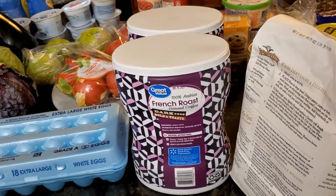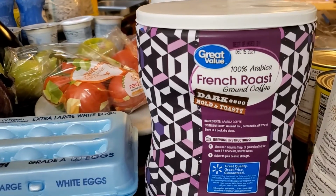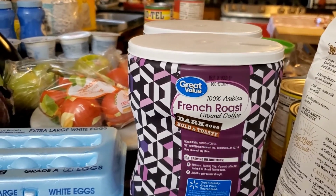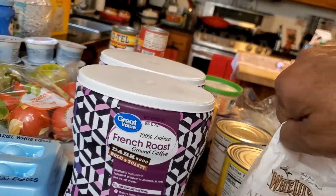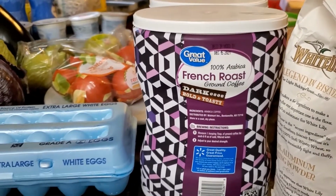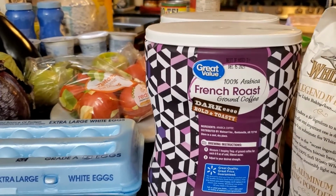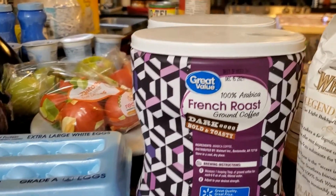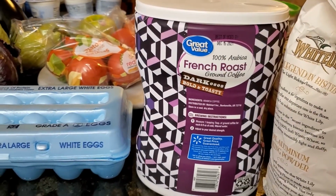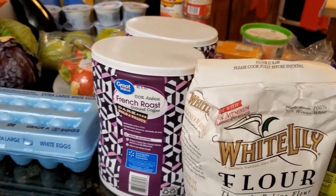Now, you'll notice that I have 2 containers of this French roast coffee. It is a dark coffee, nice and bold, nice and dark. Now, the good thing about it is I've bought the expensive stuff, and you know, it is great, but it's very pricey. We drink coffee every day, and so because of that, I'm always looking for a good coffee at a reasonable price. And this has been the best coffee that I've found. This is the Great Value French Roast Dark. And you know, this particular size runs about $7 or so per container. And this is enough for us for exactly a month. I got it down pat at this point.